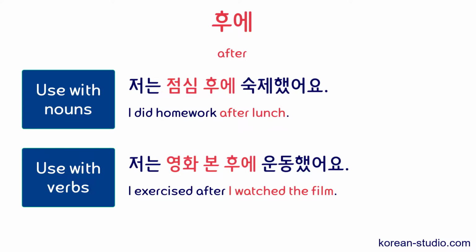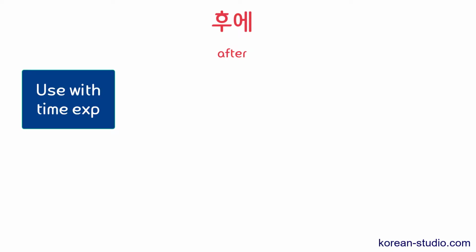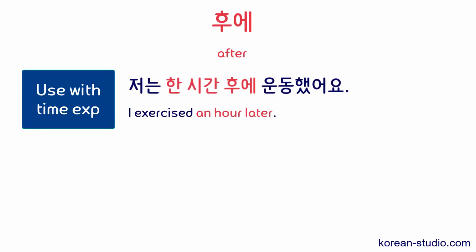And similar to 기 전에, the tense of the two verbs is only indicated by the second verb. Now, the final point to note is that when we use time expressions with 후에, 후에 is used to mean later, as in how much time later. Here's an example sentence. 저는 1시간 후에 운동했어요. I exercised an hour later. 1시간 후에 means an hour later. So 후에 can be used to mean after, but with time expressions, it's used to mean later.